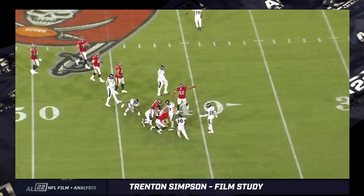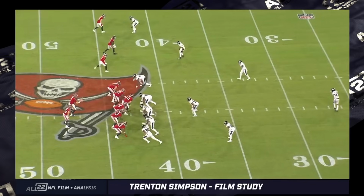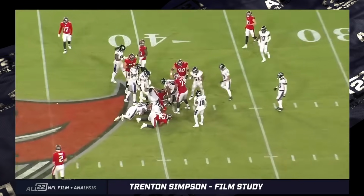He wanted to get involved. That was clear. All right, he's again down here as an edge rusher at the bottom. He's assigned to the quarterback, and this one will loop a couple of times. You can see that he gets involved in the play.